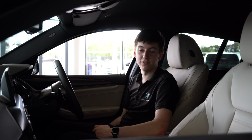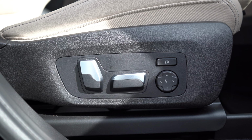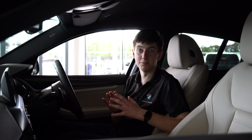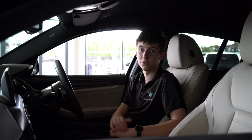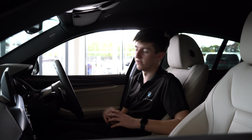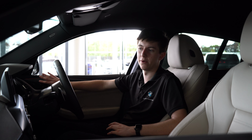The driver's seat is fully electronically operated, as is the passenger. However, the driver's seat does of course benefit from 2 seat memory settings, and it's important to note that is 2 seat memory settings per key. So you'll receive 2 keys of the vehicle. That means that you can have 4 separate drivers saved to these seats in total. And you've also got your lock and unlock security button up here as well.